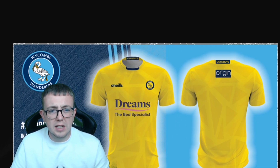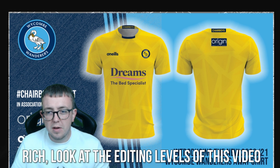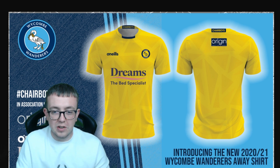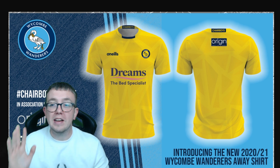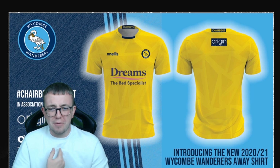Now we've got Wickham, and it looks boring. Wickham's kit looks extremely boring. One colour, some sort of pattern there. I mean, it's better than their home kit, but neither of them look very good. It looks like it's been photoshopped very poorly, I can't lie. I don't like the outer glow on these. The design team ain't the best. I'm really sorry. It's probably an apprentice. I feel really bad for saying that.